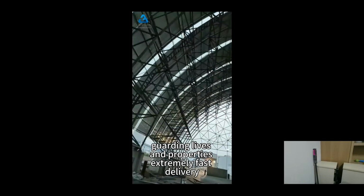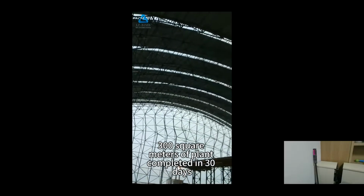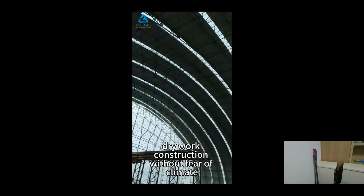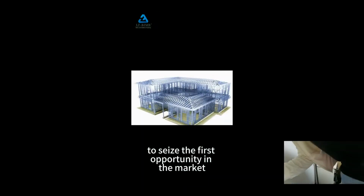Extremely fast delivery. 300 square meters of plant completed in 30 days. Dry work construction without fear of climate to seize the first opportunity in the market.